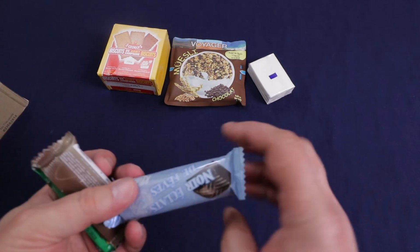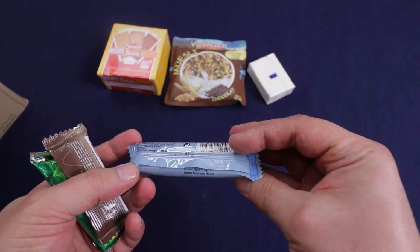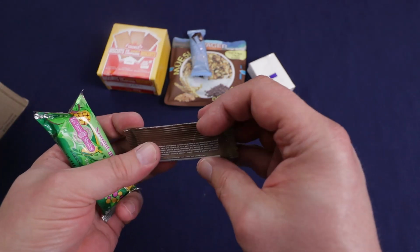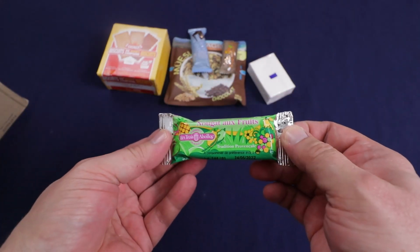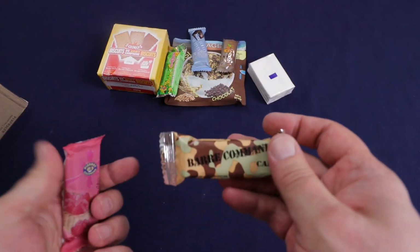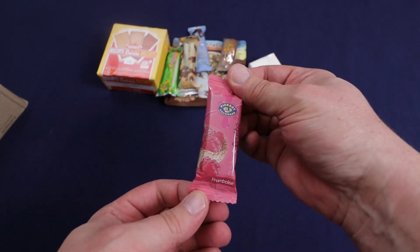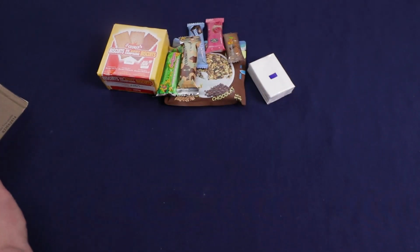Get some of our snack bars here. Got our chocolate bar. I know this is dark chocolate, but I don't know the percentage. We have a peach and apricot energy bar. I don't know if that's the jelly bar or just an energy bar. I don't think I've had that one. We've got our nougat bar or fruit nougat bar. We've got our coffee flavored commando bar, kind of like an energy bar. Okay, which one is this? This is raspberry. This one is the jelly bar. I love these, especially the raspberry.